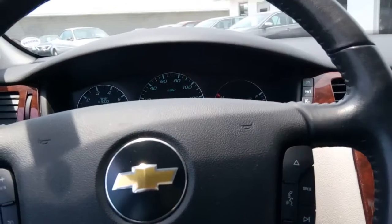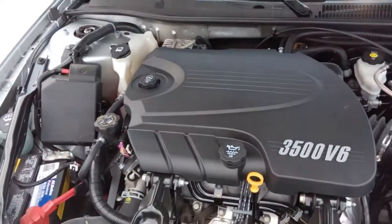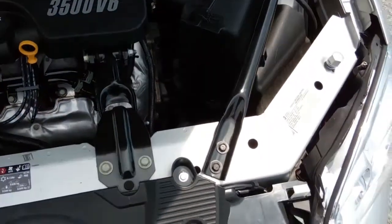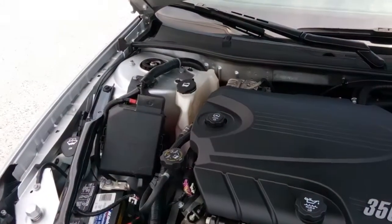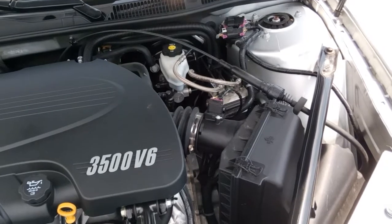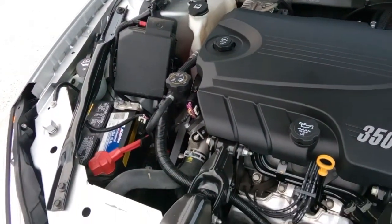Let's get out and take a peek at the 3.5 liter engine. All right, here we are under the hood looking at the 3.5 liter V6 Chevrolet engine. These do get pretty good mileage, upwards of 30 miles a gallon. It's in super nice shape underneath, which you would expect with only 22,000 miles on it. Sorry for the engine noise, but I'm still trying to cool that interior down before I go climbing on in.